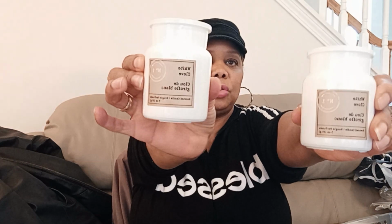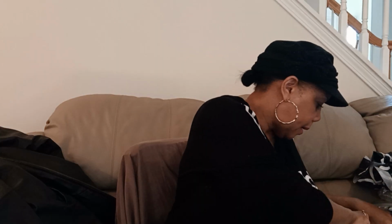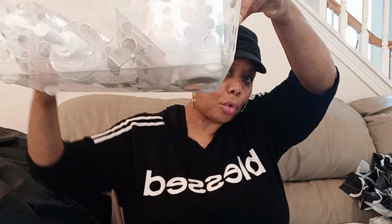And I love candles, so I'm going to try these in the bathroom. These are the white clove. I got 2 more of the LED. And I got these dispensers. Got 4. I put 2 in one of our powder rooms. It's working fine. And then I got 4 more of these clear containers here. So that's it for the bathroom.